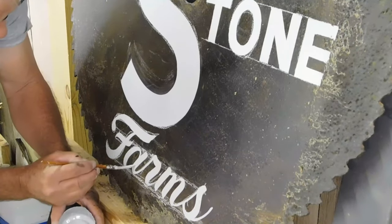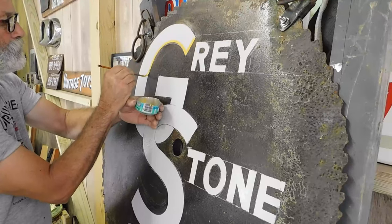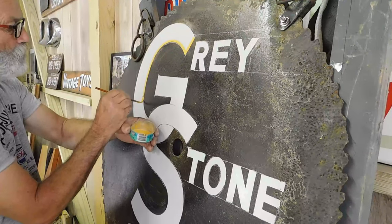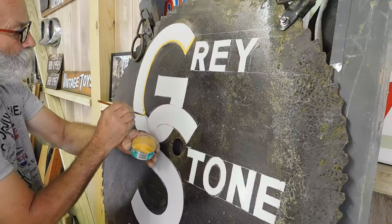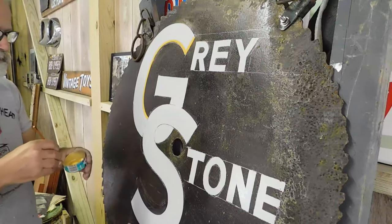All right, we decided to go with the imitation gold for a trim on this baby. That'll make it pop out there. Oh, yeah. Yes, sir.